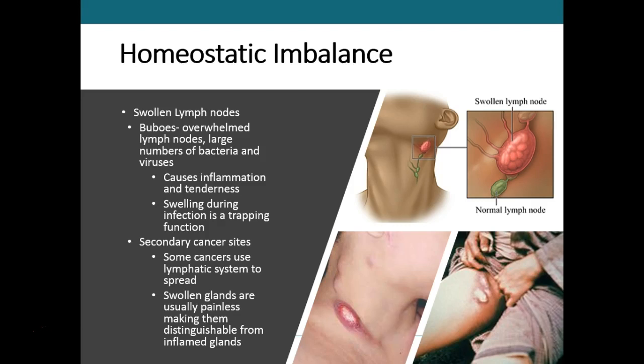All malignant tumors eventually metastasize, or spread. Cancer cells can travel through the blood or through the lymph, and when they do, they can establish new tumors wherever they lodge. So if the lymph nodes are filtering the fluid and some of those cancerous cells lodge in the lymphatic vessels or in the nodes, then a secondary tumor is going to develop.